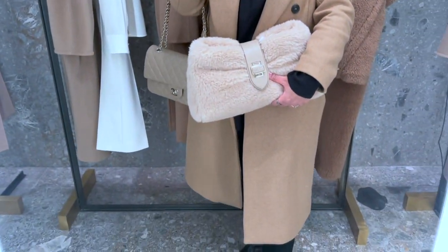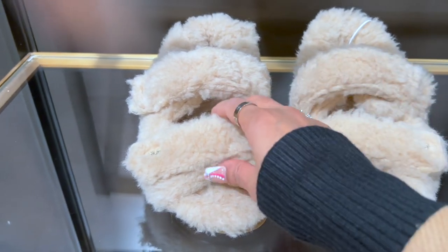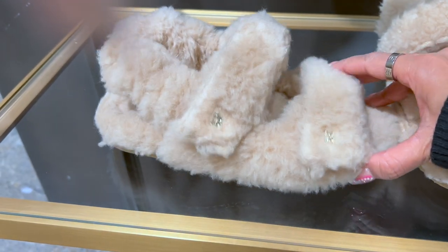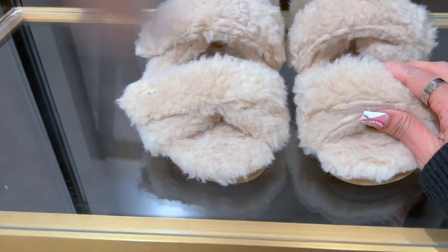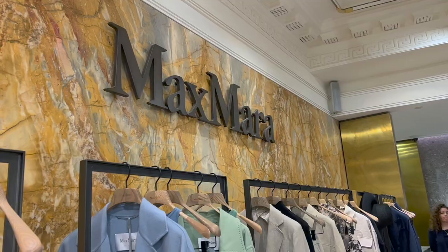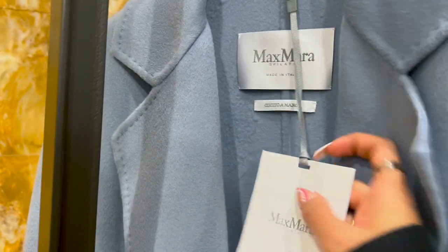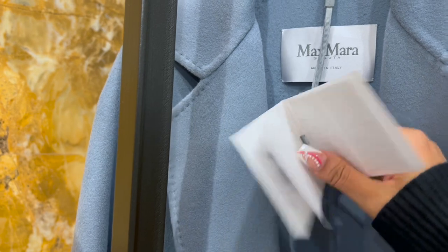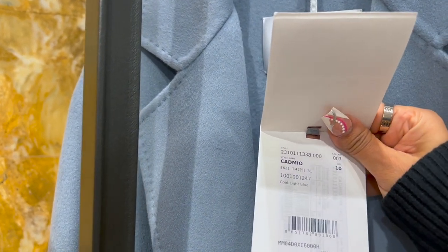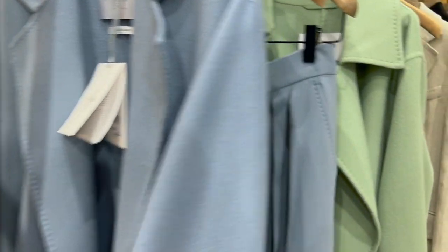Isn't it? And look, everyone, they're also doing the dad's sandals in their infamous shearling. I do like these, but I think I'll pass. Beautiful though. This is one of the new colours of their coats. Is this the Madame? Let me have a look. Cadmio, love that colour. Would we wear this in cashmere for spring? Probably not, but the colour is fantastic.